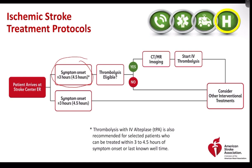Okay, and so if the symptom onset, right? Let's say their last known well was at 7:30 right now at night. Oh, it was around 1 o'clock today. Well, they're too late for TPA, and so they're pushed out of that window. Okay, and so the FDA says it's 3 hours right now, but what you're seeing is most hospitals will go up to 4.5 hours. I actually think this number is going to continue to rise, but I'll tell you for DFW's sake, it's pretty much 4.5 hours across the Metroplex. They'll give TPA, okay?